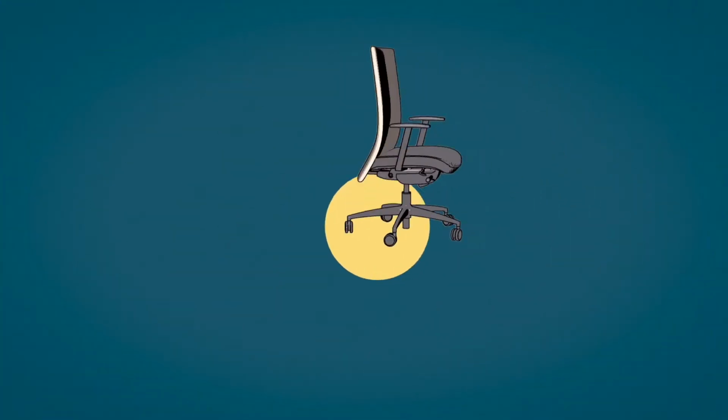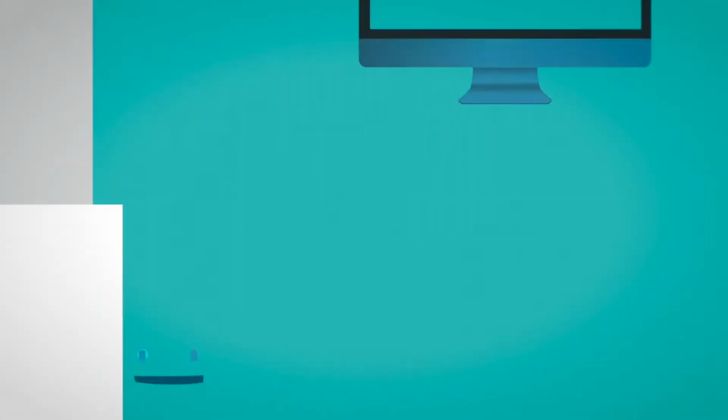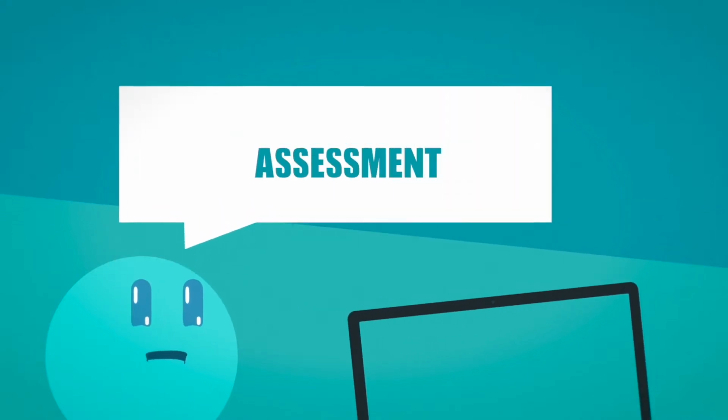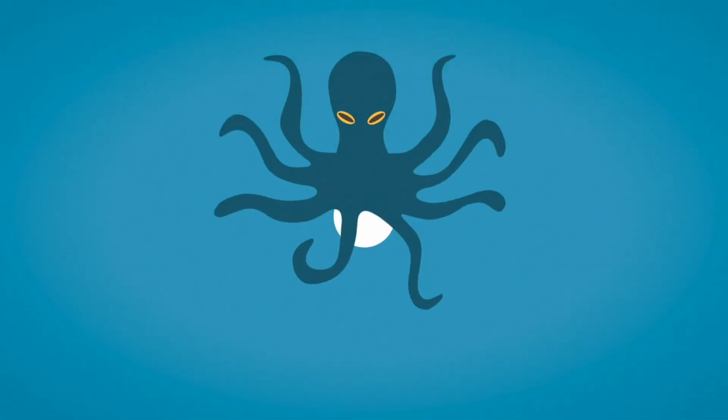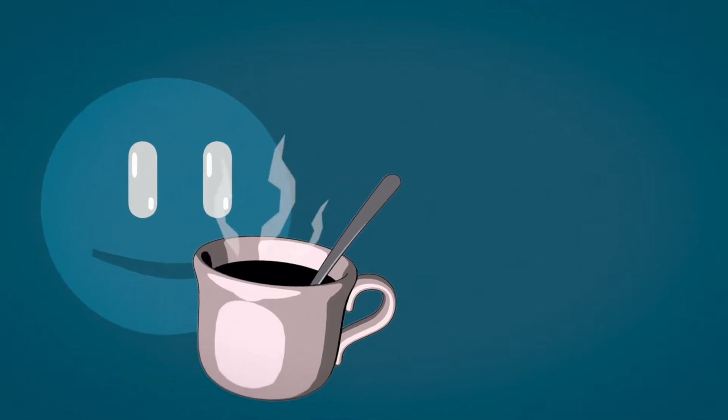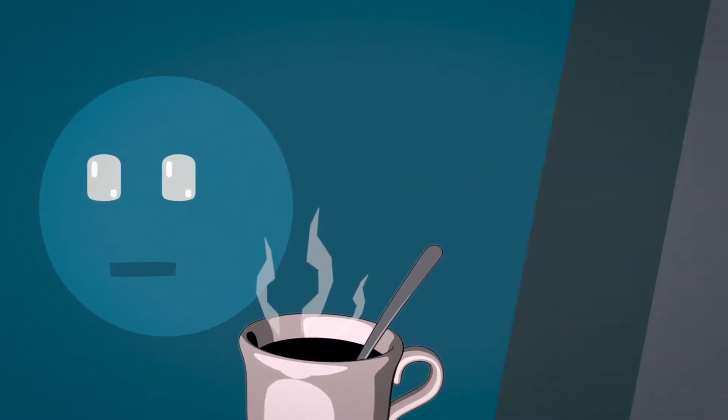And don't forget your seat position. Have a suitable chair. Know how to adjust it. Position the screen correctly. The top of it should be in line with your eyes straight ahead of you. If you're not sure, ask for an assessment to be carried out. Everything should be within easy reach. Your mouse, your phone, your documents. Your cup of tea. Where's mine, by the way?